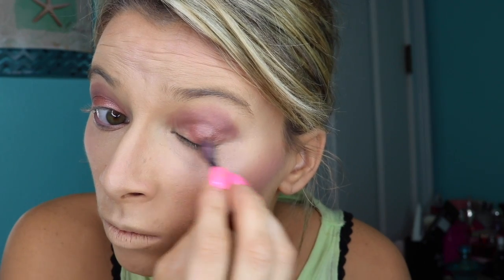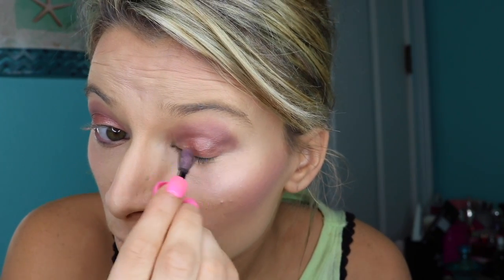So I'm just putting the rose gold all over my lids, on both lids, basically making sure I go from crease to crease, from the inner corner to the outer corner. And then what I'm going to do is take that other color, which was that light tan or light beige, and put it on the very inner corners. It is going to wake you up, make your eyes really pop and look awesome.